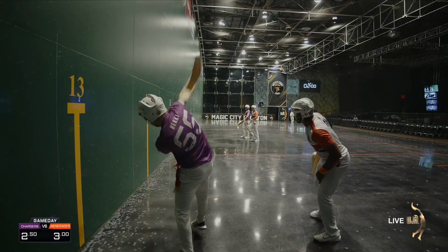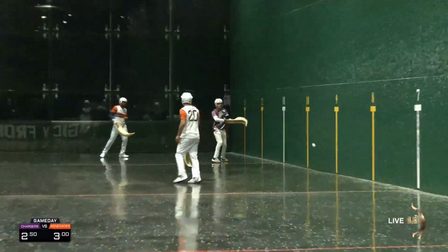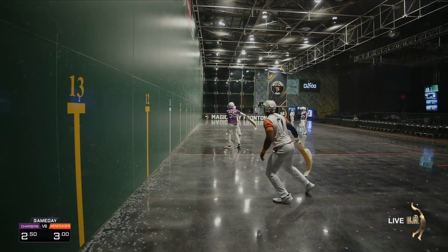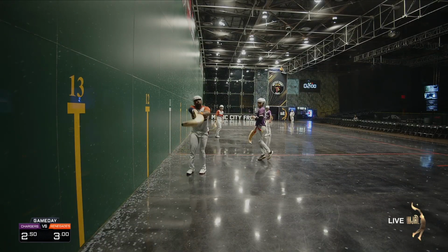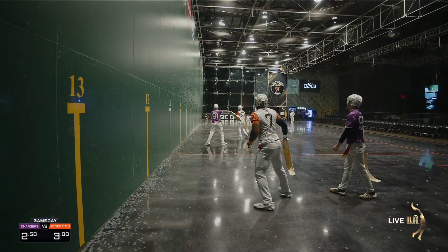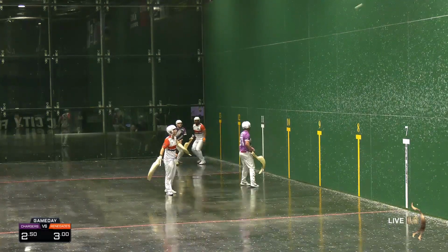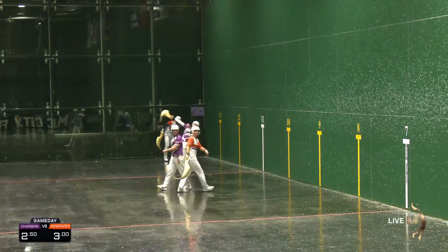Benny, back to the 13 line. Goixerri has it, lines up. Back to the inside. Here's Benny from the 10 again. Lifts it. Ben's there. Ben now from the 11. Iturbide, tough catch at the sidewall. Powerful backhand. And Ben is there. Benny on the catch. Backhand.